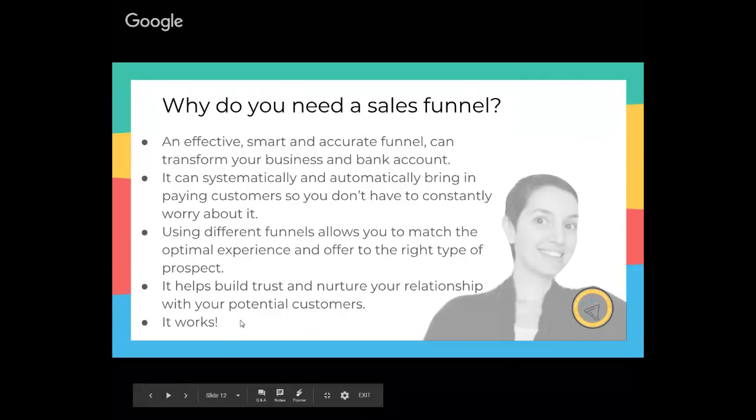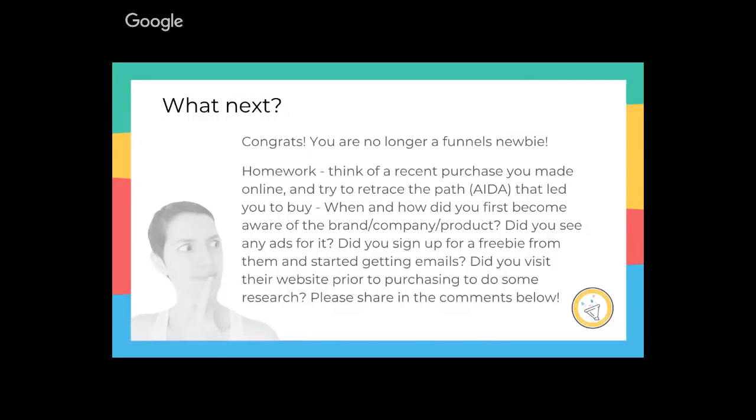Another reason that funnels are great is that they help build trust and nurture your relationship with your potential customers. I think this is clear to you, and it's self-explanatory. And the last reason you need a sales funnel, you must have a sales funnel, is because it works. Okay, so as promised, these are short and concise and to the point and not much fluff in them, hopefully.